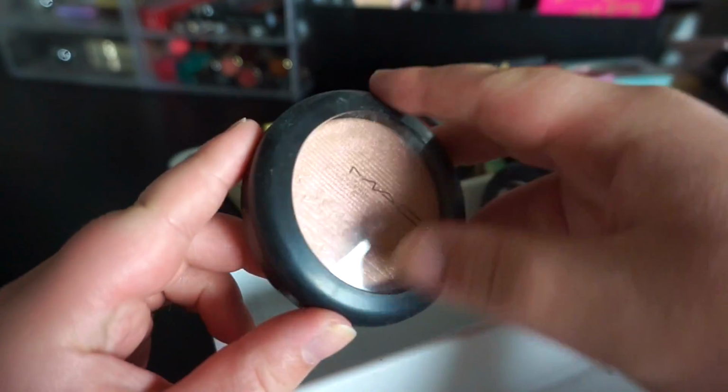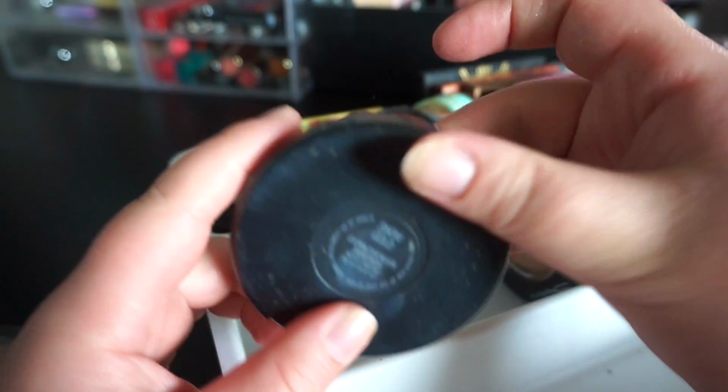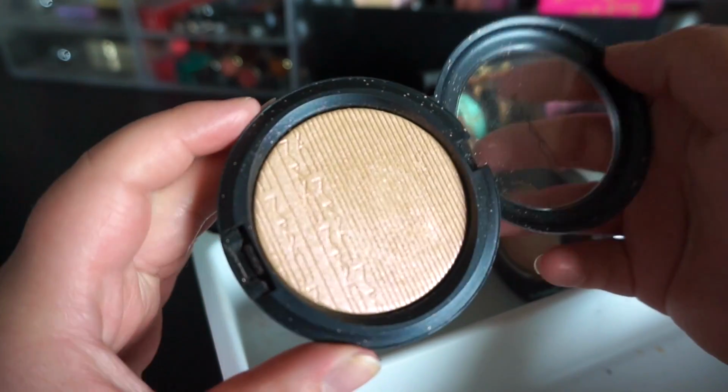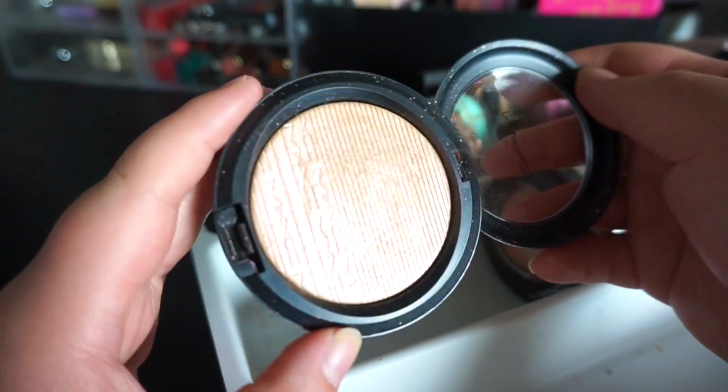This one, on the other hand, I might pass on to someone. This is Show Gold from the same collection, and I just don't reach for this one. It's pretty, but I don't really love the duochrome in it. That one I'll give to a friend, I just never reach for it.